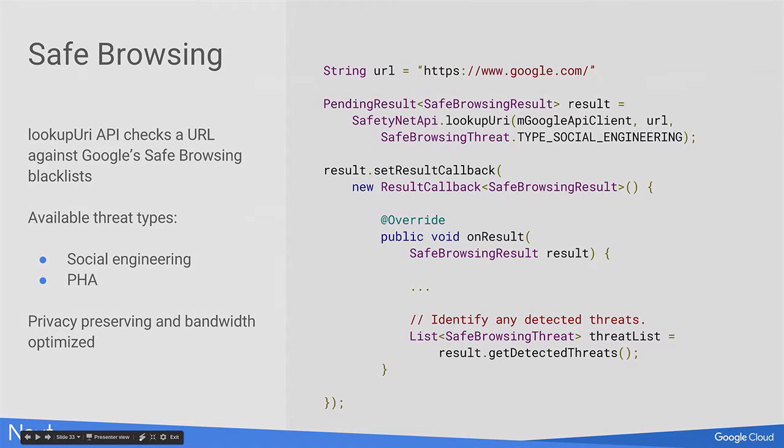And the Safe Browsing API is designed to be privacy preserving and bandwidth efficient. The URL that you're checking with the Safe Browsing API is never sent off the device. And so this is a really great way of maintaining the privacy of that link. We're also frequently syncing the blacklist on device in a very efficient way, so it's not consuming resources or bandwidth unnecessarily for the user.